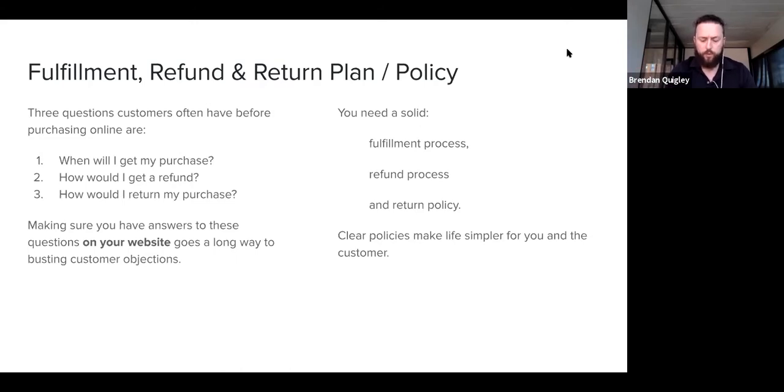So the most important thing on your store for all of these things is to have a really clear plan for how you're going to handle it and a policy in place, so that you set the expectation right at the beginning, and customers know what they're getting into.